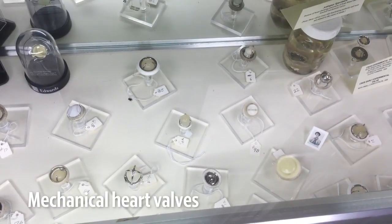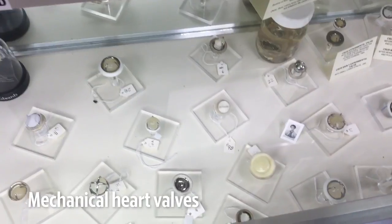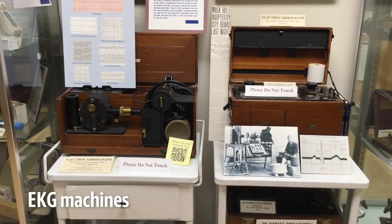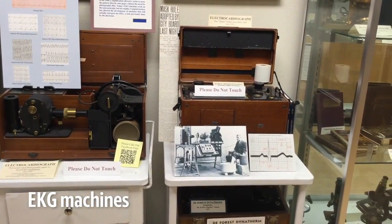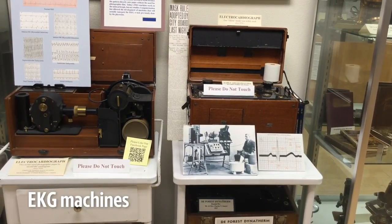A lot of them were developed in Sacramento by Dr. Smeloff, who died a couple of years ago, in cooperation with Sac State and the Sutter Research Institute. The one to the right is pretty typical of the 1950s, 60s, 70s. We have more of those than any other unit that's related to heart exams.